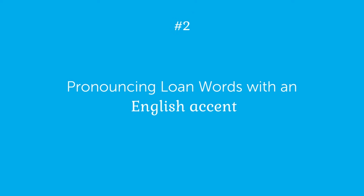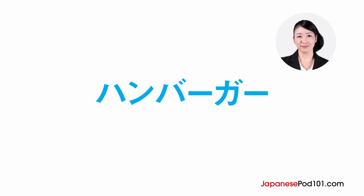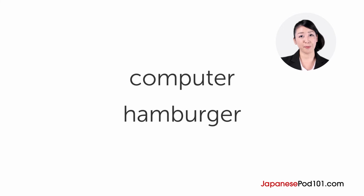Number 2. Pronouncing loan words with an English accent. Do you know this Japanese word in English? Konpyuutaa. It means computer. What about hamburger? It's hambaagaa. These words were imported into Japanese.